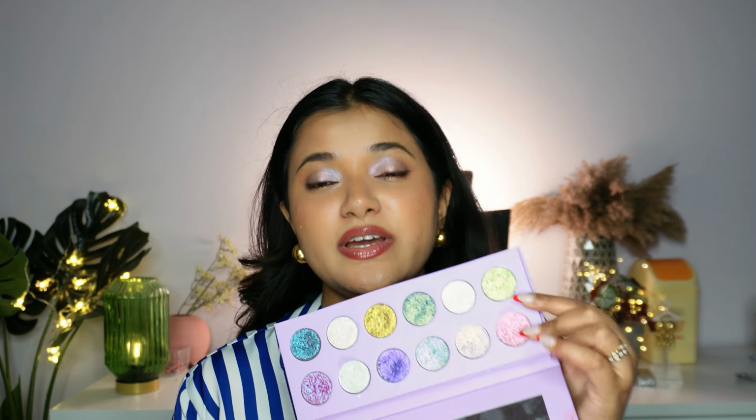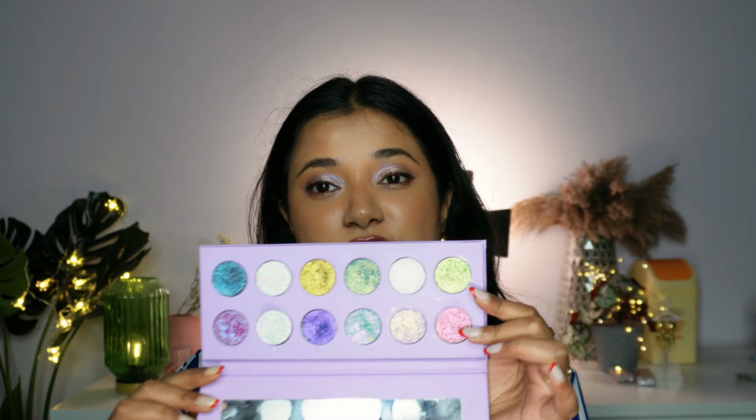I will mention the exact price, but even then, it's not expensive. At least I don't think it's expensive, because you're getting 12 incredible shades. But the time this palette took to reach me was the minor inconvenience that I faced. I think it almost reached after, I want to say, 20 to 25 days. Yes, I think so. Or even a month, if I'm not wrong.